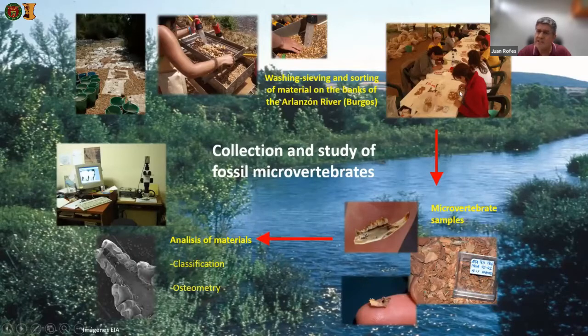We start sorting the material, so removing what is bone from what is small gravel, rocks. This is a concentrate of those bones already prepared for study and examples. So here, this is a mustelid, and this one is what we call a giant shrew. So you could ask, why am I calling this a giant shrew if it can stand on a finger?